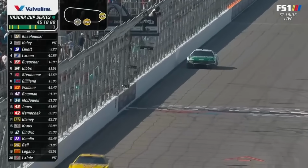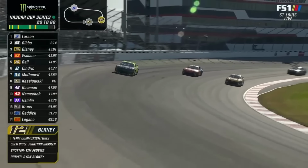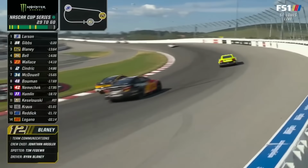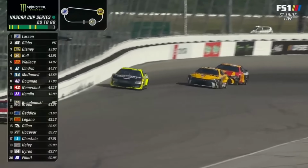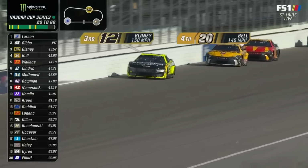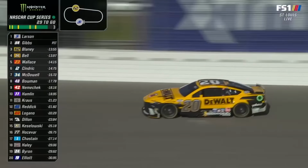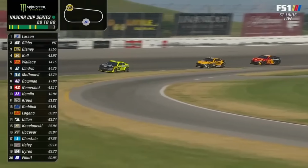We're talking about Christopher Bell for the win? Yeah, should be. For the win, he asked? The win. Yeah, absolutely, yes. For the win. That's what I've been trying to tell you. And look how much easier he got around Bubba Wallace. It took Blaney 5 laps to get around him. Bell did it in one corner.